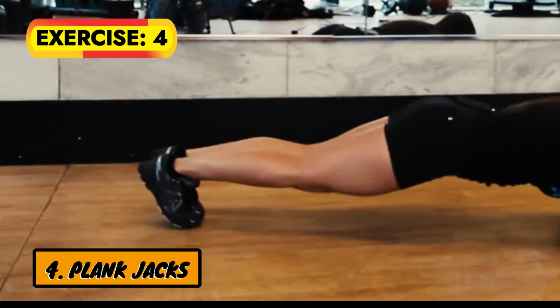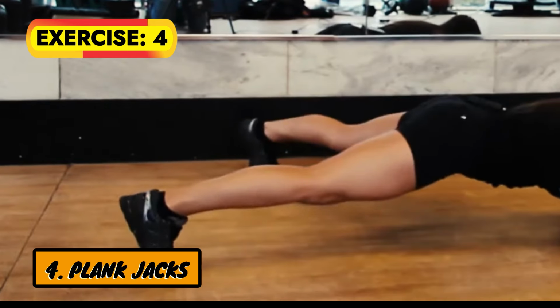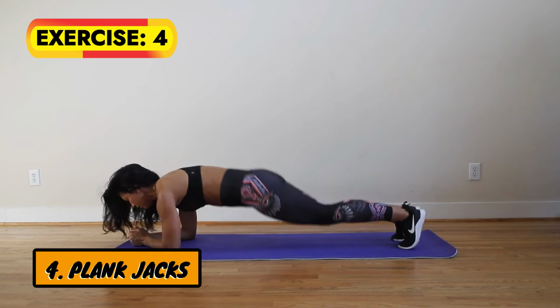This move is all about intensity and endurance. It sculpts your core, shreds calories, and revs up your metabolism. Stick with it and you'll start to see that waistline tighten up fast.